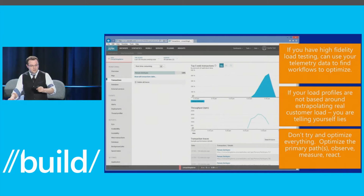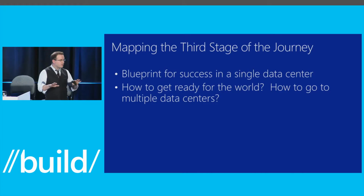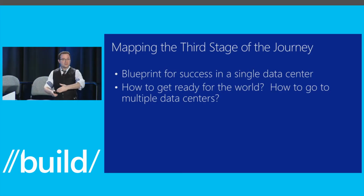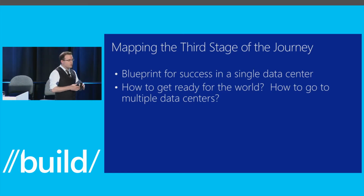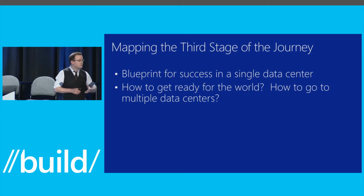All right, so mapping the 3rd stage of the journey. We've talked a lot, in fairly high-level detail, but again this is a 200-level session, about the questions and the decision matrix and the journey for getting to a good single data center solution. But we're global. We have customers all over the world, or we could. We want to think about multiple data centers. We think about redundancy. So how do we go from our now truly awesome 1 data center solution to multiple data centers? This has been a big thing for a long time.